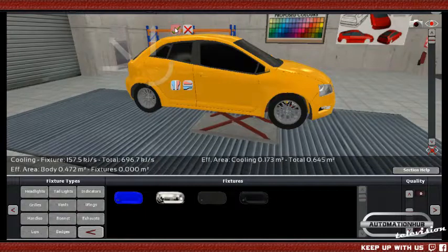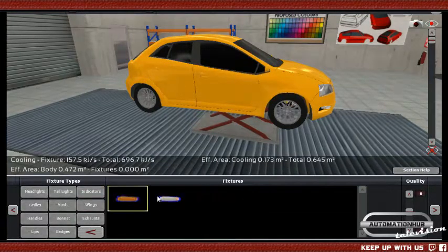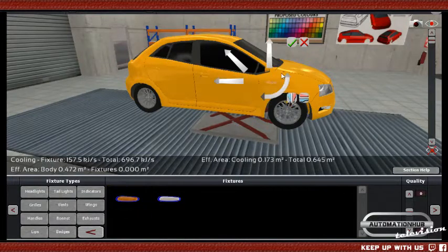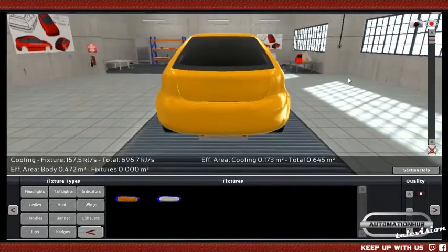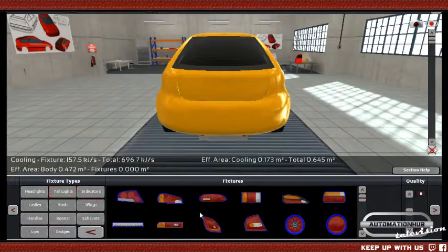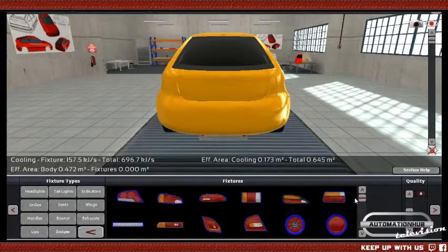Okay. Indicators. Excuse me. Right. Indicator can just go there, like I always put. And then we move on to the back, of which I don't like on this car. In fact, I don't really like doing tail lights in general, just because, again, there's the lack of options. I mean, everyone complains about this, but there is a lack of options right now.